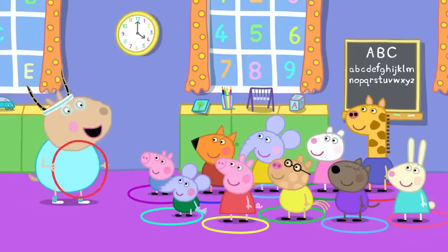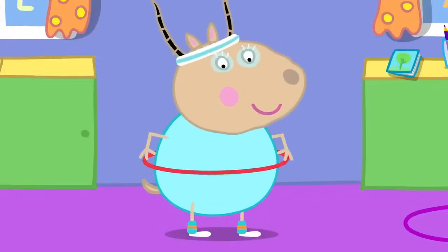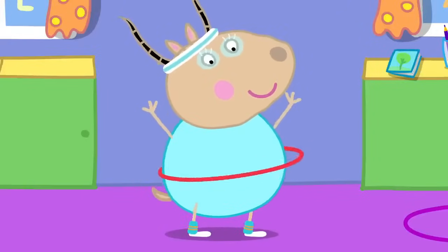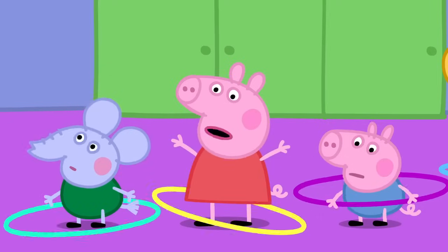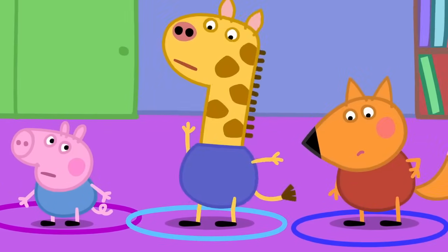Now we come to the very best bit. Spin the hoop around your middle like this. Wow! Madame Gazelle is spinning the hoop around her middle. You try. Everyone is trying to spin their hoops.